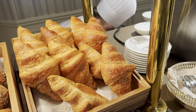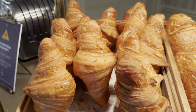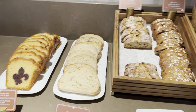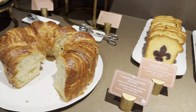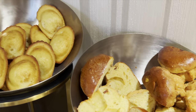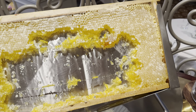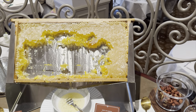And here's a selection of croissants, chocolate bread, more croissants. Here you can toast your bread. Great selection of different types of bread. Also here, look at this cake with the fleur-de-lis logo in it. What a buffet, no? This is also really cool. You can scrape the honey straight from this honeycomb, this raw honeycomb. So cool.